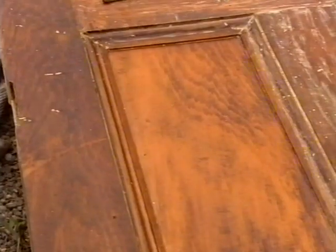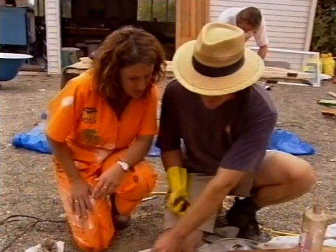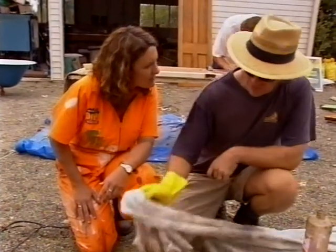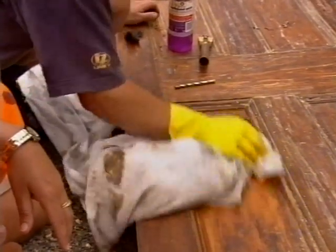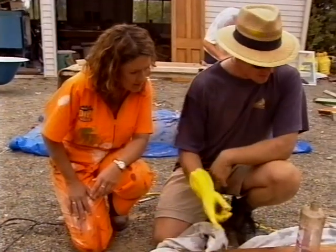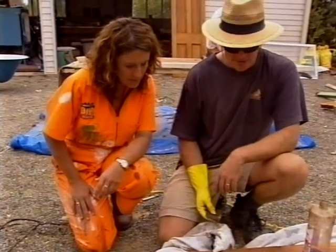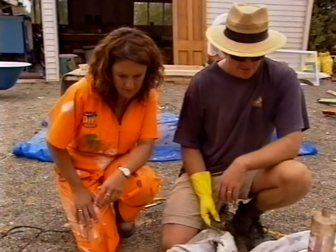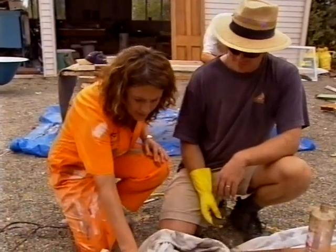Rubbing methylated spirits into the shellac, and whilst the meths is wet, before it evaporates, what you can do is just wipe the shellac off. And also, if you don't get that shellac off, it will just clog the sandpaper when you try and sand it back. So we're trying as hard as we can to get all of that stuff off, and then give them a sand and a good finish.